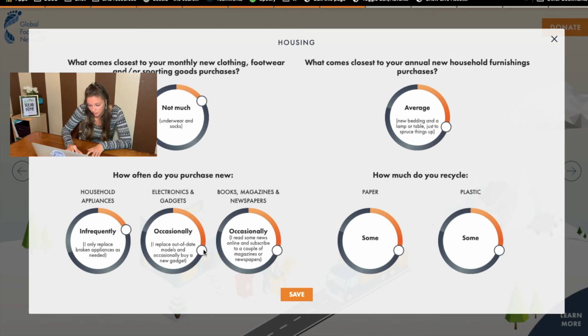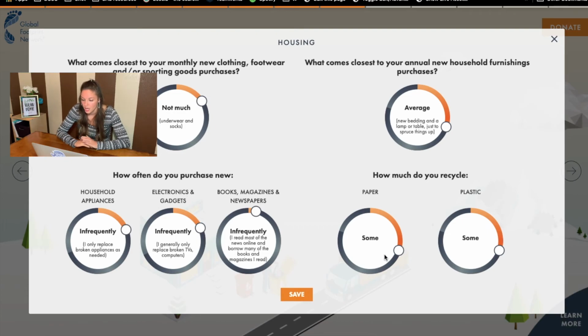So electronics and gadgets, I would say, yeah, we only replace things when they're broken. Books, newspapers, magazines, we rarely purchase. We just don't purchase magazines or newspapers. We get all of our news electronically, but we do purchase books every once in a while. So yeah, I read most of the news online, borrow many books and magazines, so I'm gonna leave that at infrequent. And then what comes closest to your annual new household furnishing purchase?